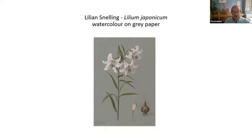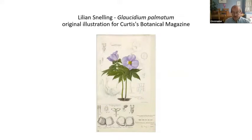Here, quite unusually, she's depicted this lily on grey paper. I would observe here that there must be something very healthy about being a botanical artist. Snelling lived to be 95, and the next two artists I'm showing you a quick glimpse of their work both lived into their centenary year.